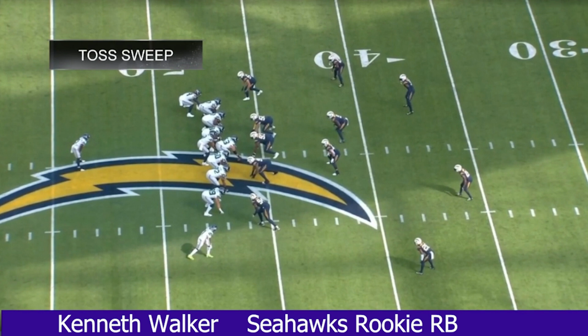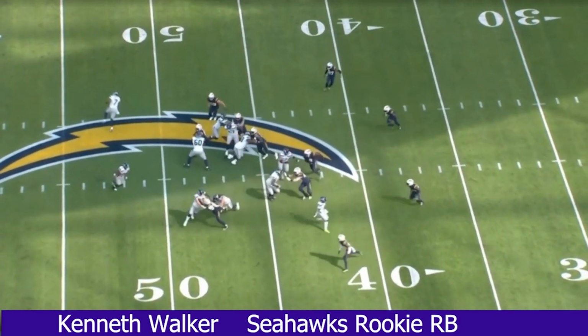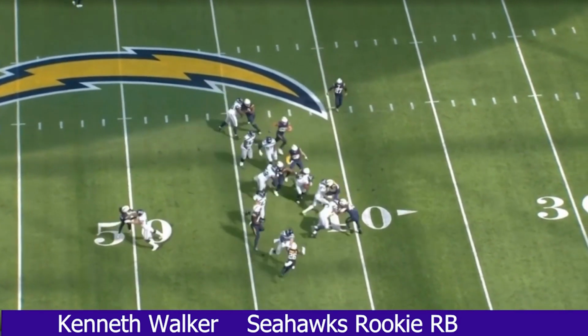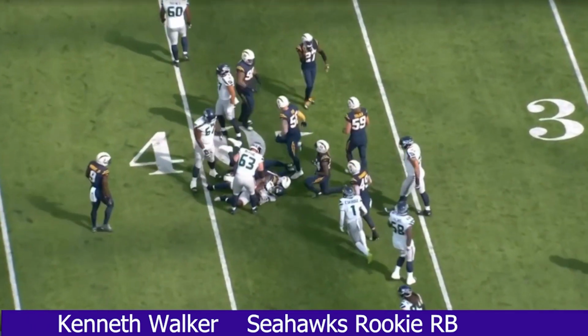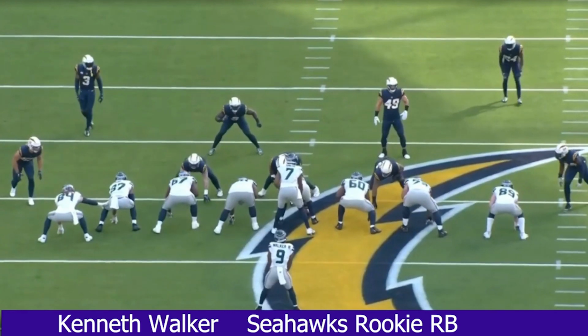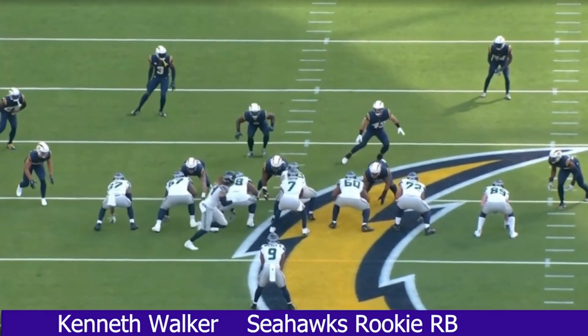So you got the counter. Now they hit you with a toss sweep. Bring the tight end for extra leverage or extra body. Got a hat on a hat. Found an open hole. Hit it. No wasting it. Get one step downhill and go. Pretty much one cut and go.